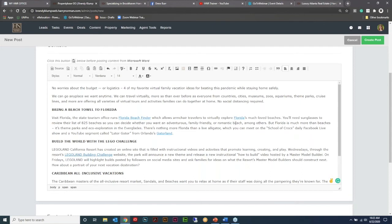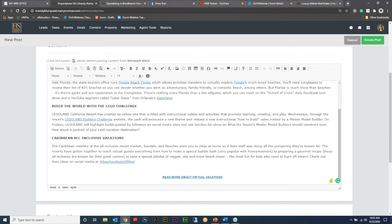Now, hyperlinks are extremely valuable because it is a great SEO grab. The interaction between two websites and links are great SEO builders. So I would recommend using hyperlinks throughout your blog post in creative ways.